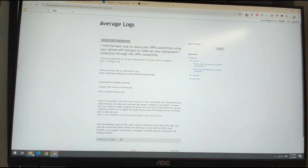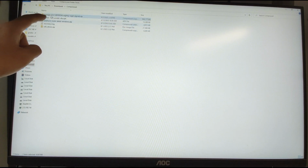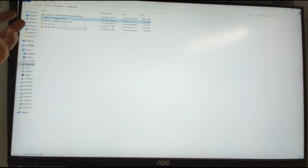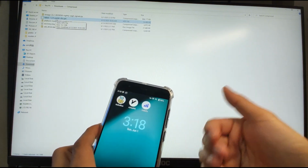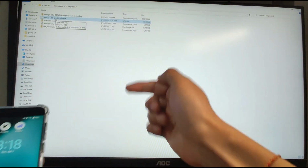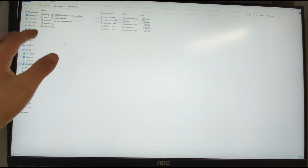Let's go back to my folder here. I already downloaded the USB driver, the recovery, the platform tool and the LineageOS, so the size is about 1 gigabyte. And this one is my VPN application, the VPN APK, as I showed you. I'm using different VPN applications like this one. They are all VPN software. I will send this application to our mobile phone. I will show you later. Okay, perfect. Everything is ready.